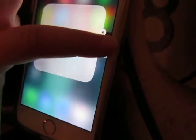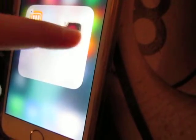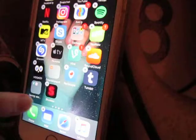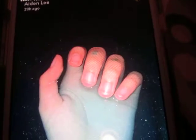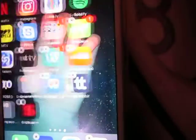And then I want to show you my background. It says my sister. Me? No. It's of Aiden! Aiden in the bath with their bath bomb thing. So, yeah. That is what's on my iPhone.